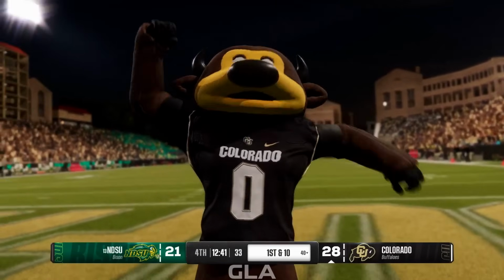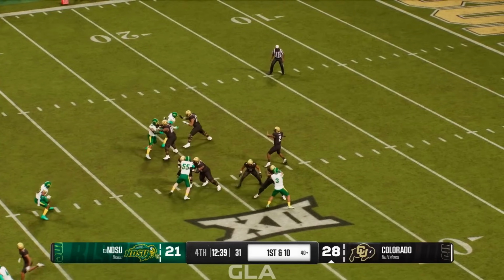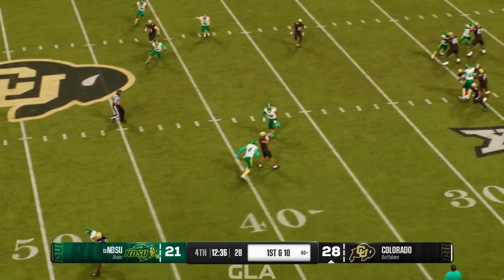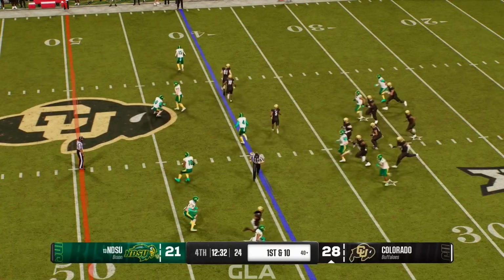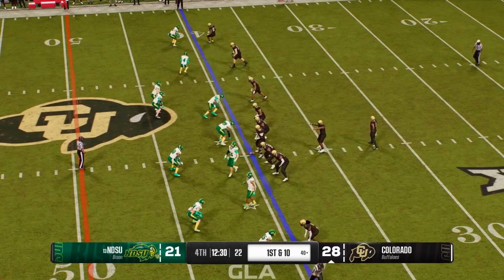Well, this guy's been a go-to guy for this offense all game long. We've seen that, and here on a critical 3rd down late in the game with the lead, guess who shows up with another big one? That guy. And the Buffaloes have it with a 1st and 10.